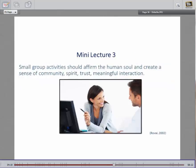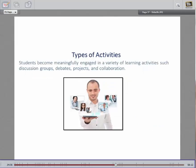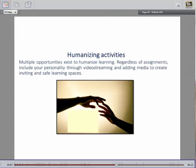So now we're going to move on to the 3rd mini lecture. According to Rovia, small group activities can affirm the human soul and create a sense of community spirit, trust, and meaningful interaction. The types of activities that can be implemented for meaningful engagement are things like group discussions, debates, projects, and collaboration. Humanizing activities are really important for touching the soul and making that meaningful experience.